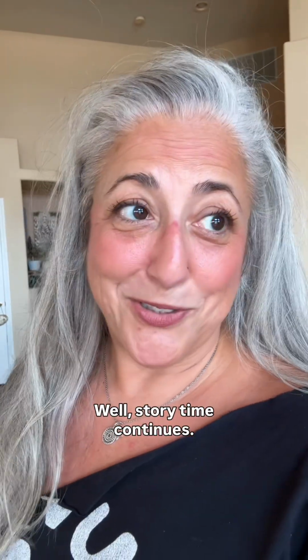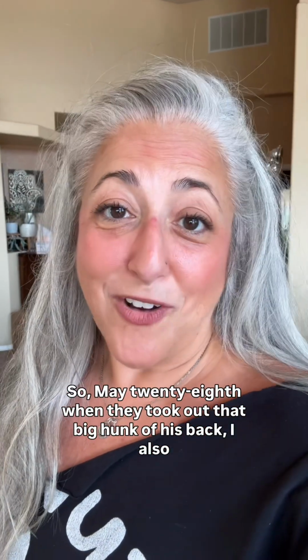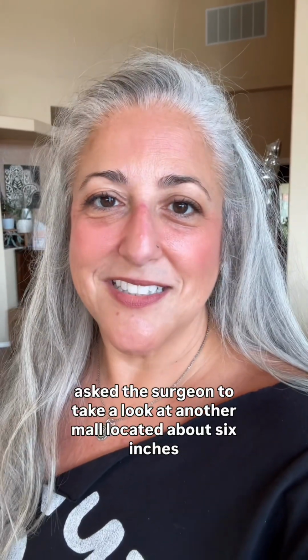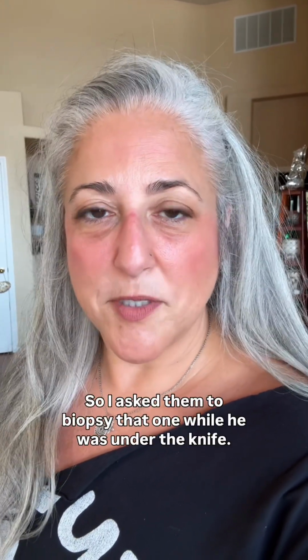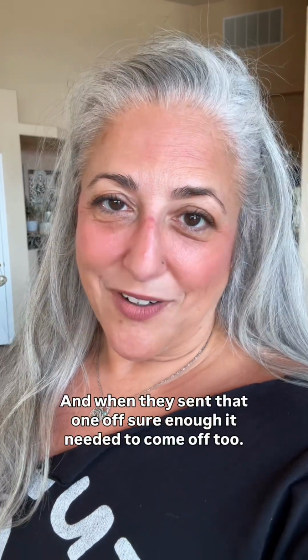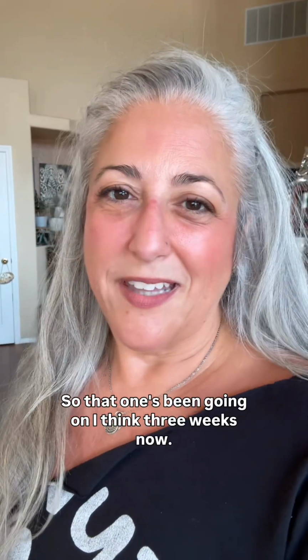Well, story time continues. On May 28th, when they took out that big hunk of his back, I also asked the surgeon to take a look at another mole located about 6 inches north of the original mole site. That second mole also had changes to it. So I asked them to biopsy that one while he was under the knife. And they did. And when they sent that one off, sure enough, it needed to come off too. So that one's been going on, I think, 3 weeks now.